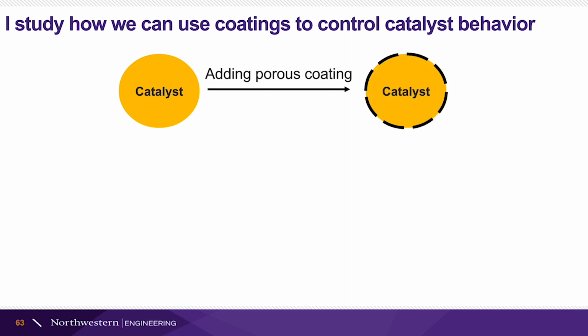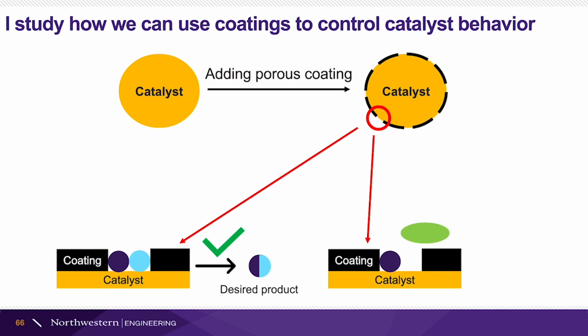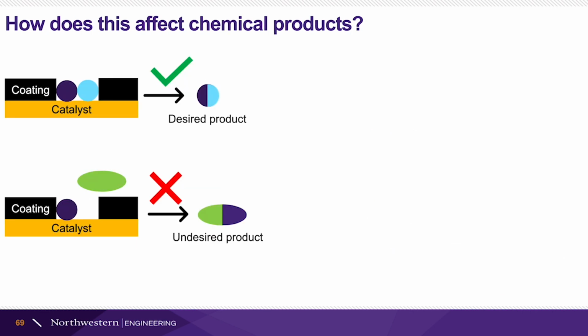So I take catalysts, coat them with some kind of a porous coating. If we zoom in on one of these pores, you can see if the pore structure is just right, it will allow our reactants to come in and make contact with the catalyst surface, and these can then bounce off and form the desired products that we hope to gain out of this chemical reaction. But if one of our reactants is just slightly too large to fit inside the pore, we can prevent it from accessing the catalyst surface and therefore forming unwanted byproducts. So I study how we can tune the pore size to prevent these byproducts from happening. So to only allow the reactions that we want and not allow the reactions that we don't want.